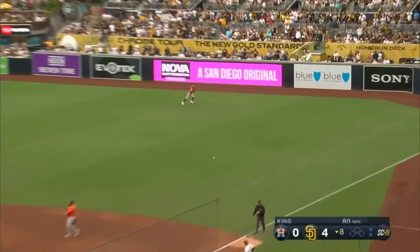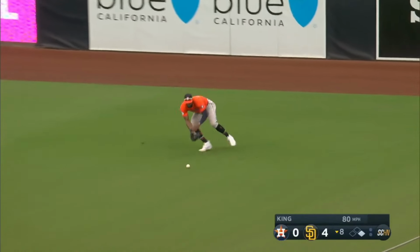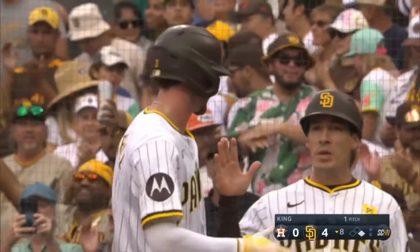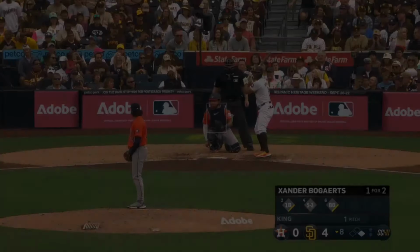There's a base hit. This inning continues for the Padres. It's their first non-home run at bat. 3 straight home runs against Caleb Ward. Knock him out of the game. And now on the first pitch, the walk.